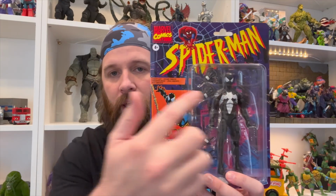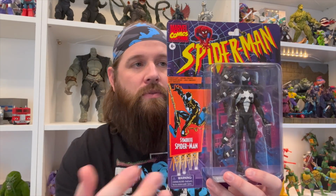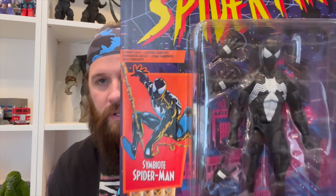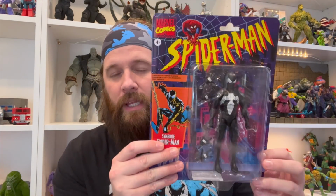The card is perfect. The white paint, if you watch my review video, I talked about the white paint and how it seems to be the biggest QC issue on this figure. It is perfection. There's no flaws in the white at all. So really happy to have this one.